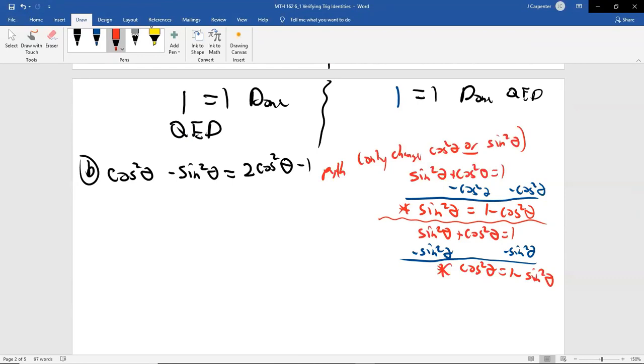Now, I said to only change the cosine squared or sine squared. So what I'm saying is you're either going to use this one or you're going to use this one. Now, technically, big surprise, doesn't matter which one you use, but there's an easier way out of the two options. The easy one is to replace the one that there's less of.